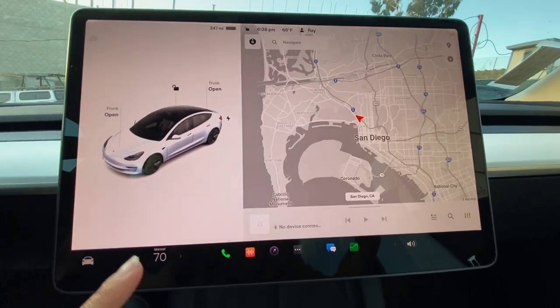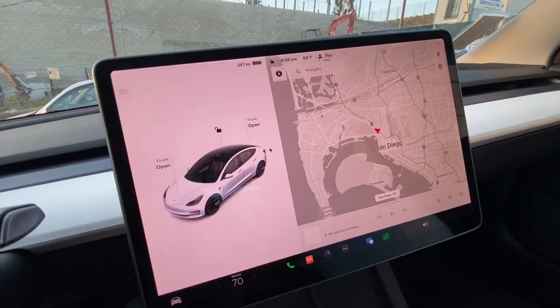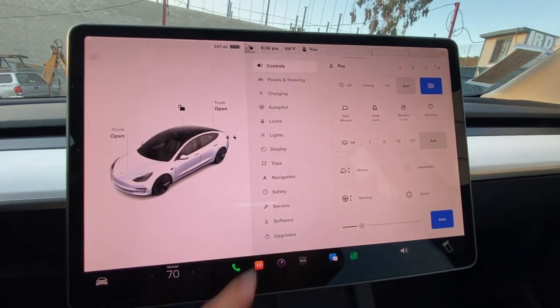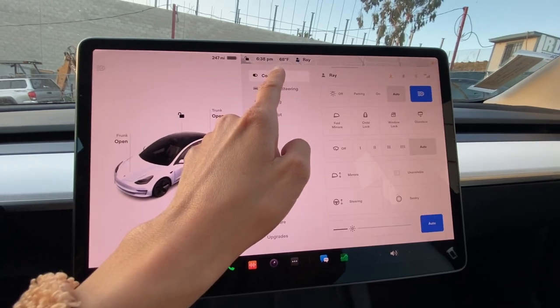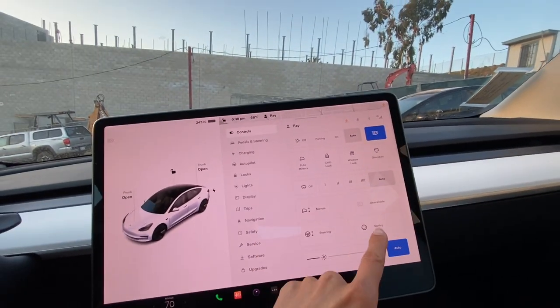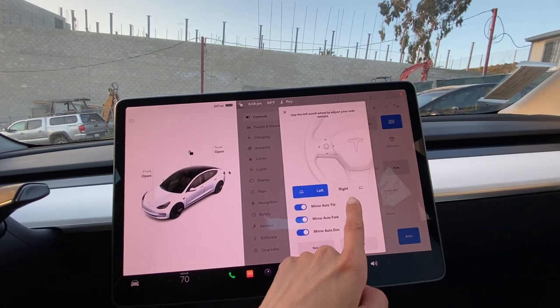Hey, so I forget how to change them. Oh no, I guess it looks good as it is. But I should know how to change that. So let's see. Display maybe? Nope. Controls? Oh, here we go. Oh, no, I don't wanna do that. That was to fold the mirrors. Lights are on auto. Here we go.